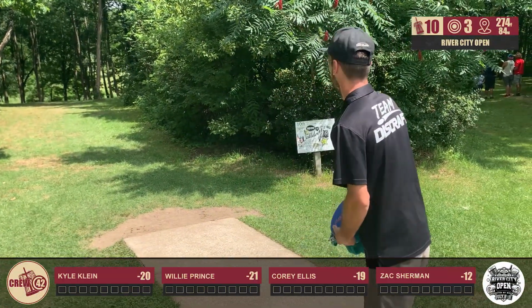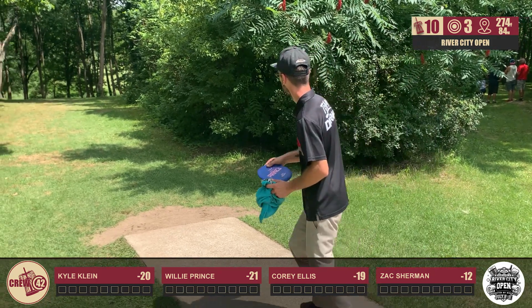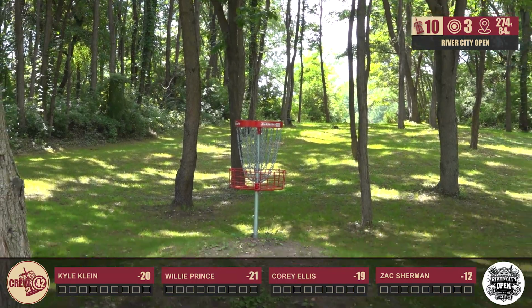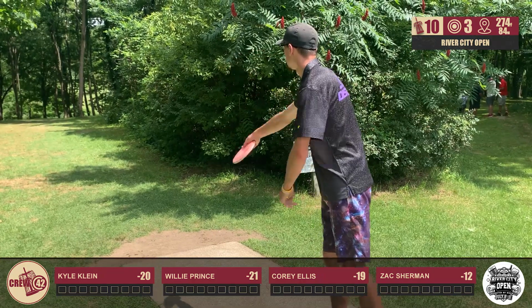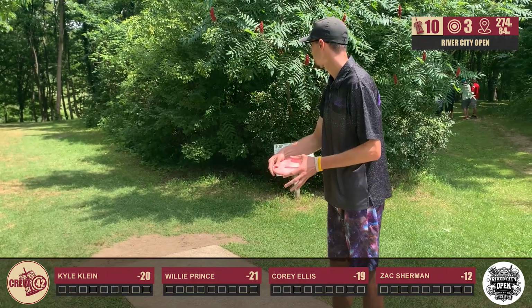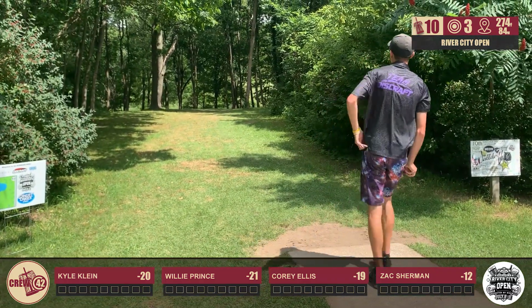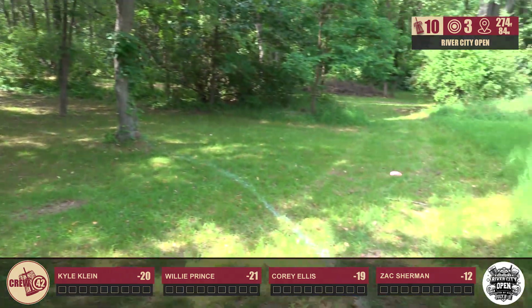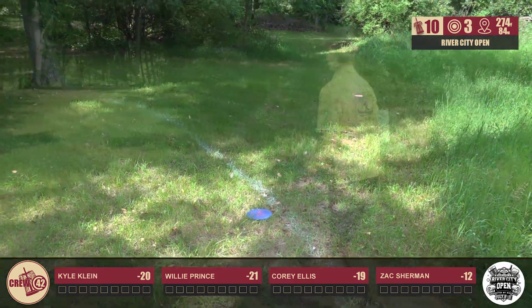Willie's up first on the card after canning the good birdie on the last hole. Surprise, surprise. He's throwing his Prince Challenger. Hits the gap great. Right near the basket, in the circle. Throwing my trusty beat up Roach here. Big hyzer flip angle. That thing flips up no problem. Just kind of carried. I got a little bit too high there. I'll be looking at the basket.